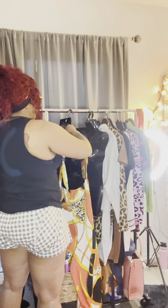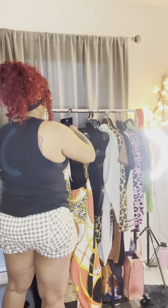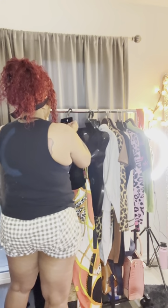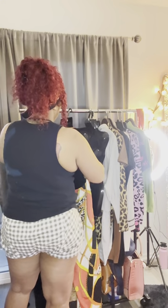I got these mannequins to display a lot of the summer items that I'm trying to get rid of.